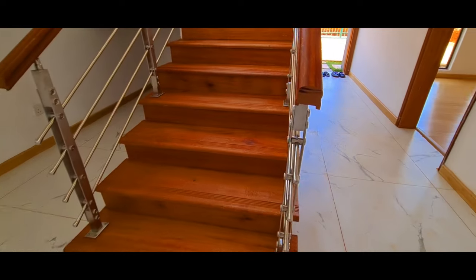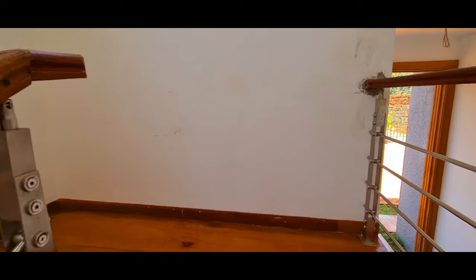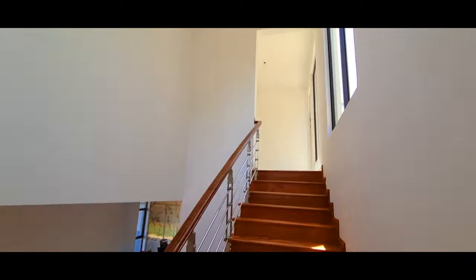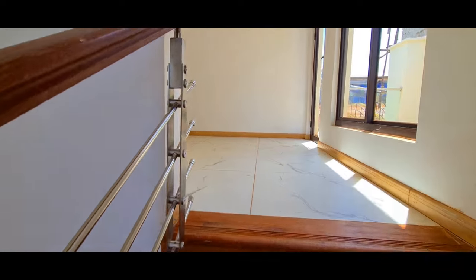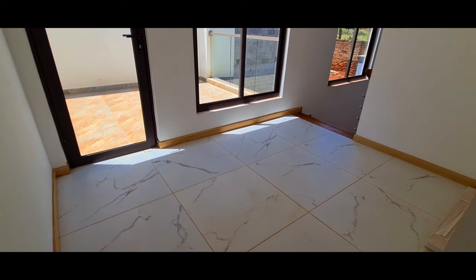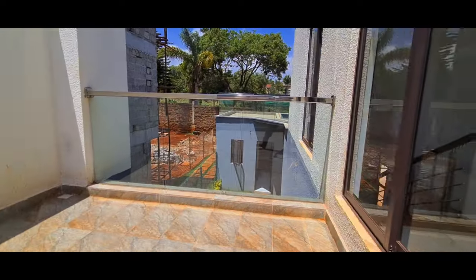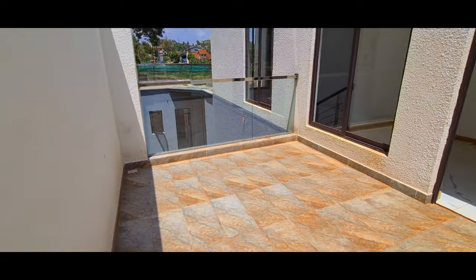So we are going now up. We're going up to the bedrooms. Going up to the bedrooms. You have, it can be like a desk area. This is the family room, I guess. You have a balcony. A huge balcony, yeah, it's a huge balcony, but from this angle you can see the size of it, and then you can see, yeah.